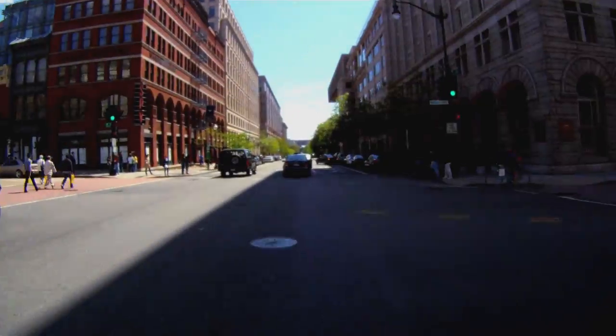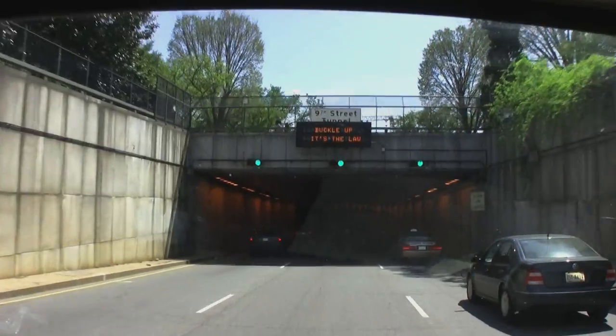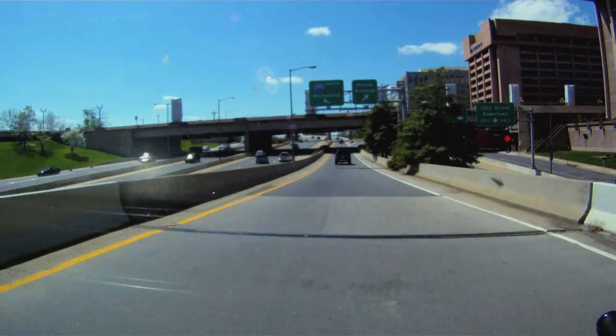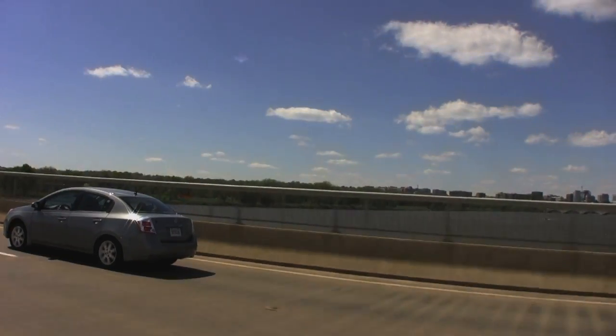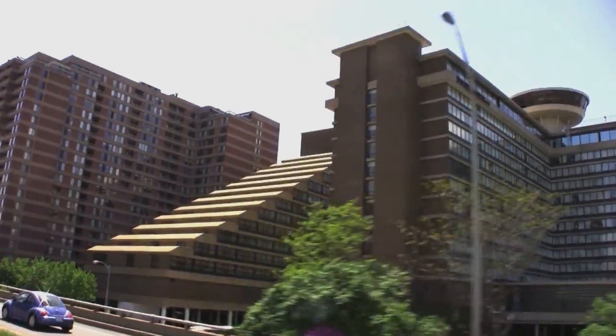And get lost again. Getting lost in DC, it's awesome. I guess if you're gonna get lost, you might as well get lost in DC. Again, with Route 1 not labeled. Come on, DC. All right, we're crossing the Potomac, headed into Virginia. Didn't get much of a look at DC.